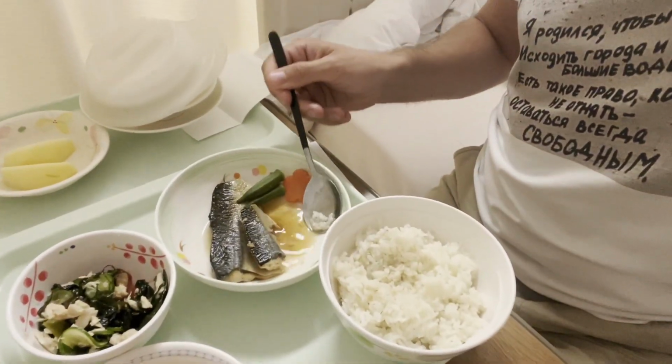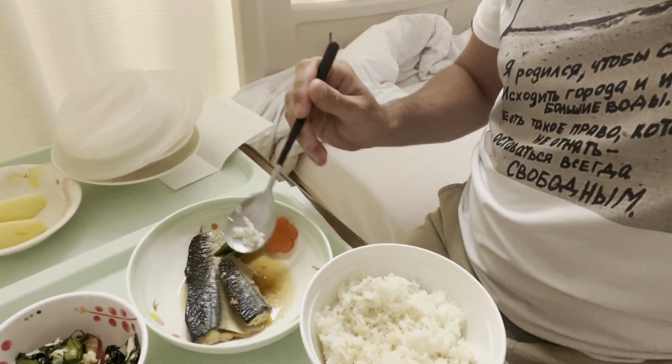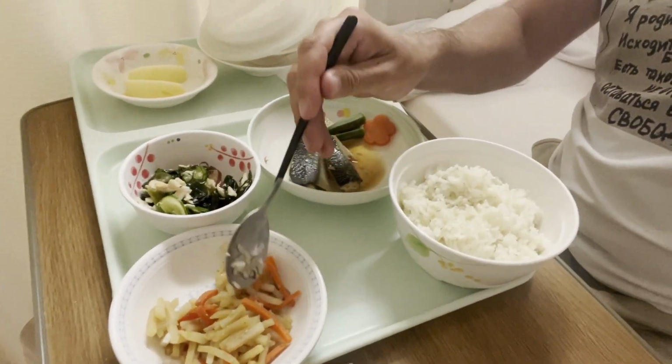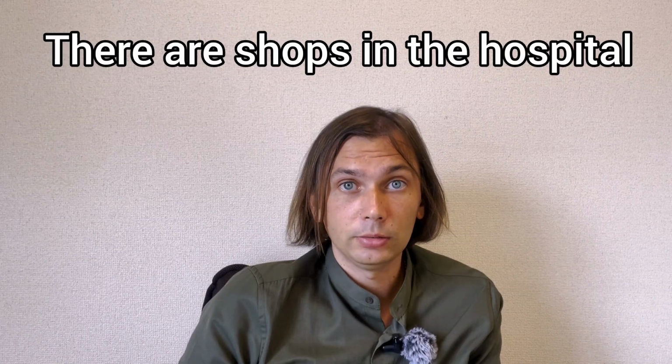Empty rice, but you pour some sauce in here and it gets chunky. It's a fish fillet, no bones in it. I don't know what it is, but it was really good too. And this is a salad. It's very nutritious and appetizing. I thought it was going to be nothing. But it's delicious.